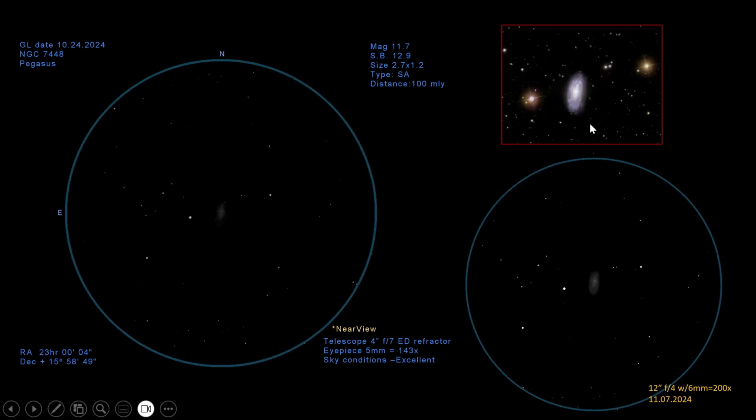Here's a sky survey image of the galaxy, and you can make out some of that structure up in here. Some large H2 regions, and this is what I was seeing in the 12-inch.